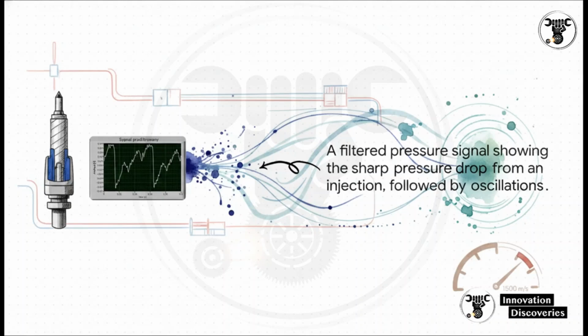And right here, this is the visual proof. You are looking at the direct fingerprint of a single injection event on rail pressure. See that sharp vertical drop?